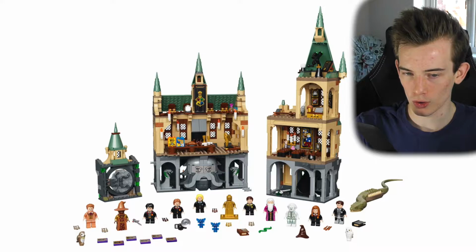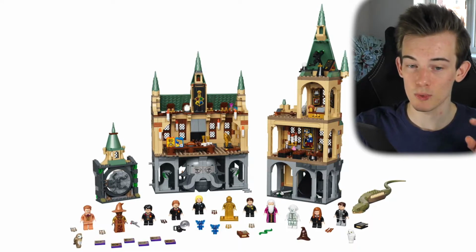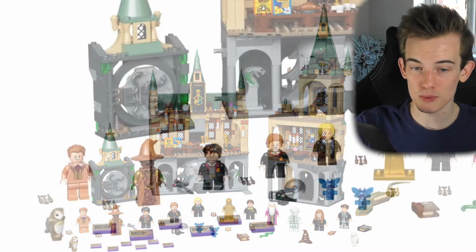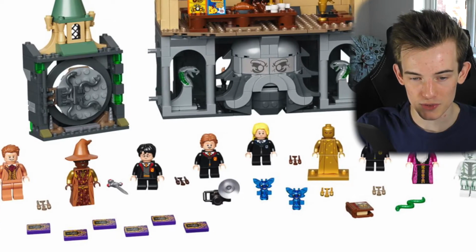Luna Lovegood, Gilderoy Lockhart, Albus Dumbledore, Professor Sinistra, Nearly Headless Nick, which is a glow-in-the-dark figure which is really cool, as well as the exclusive Voldemort minifigure. So just very quickly, the minifigures look really nice. I'm a huge fan of all these different minifigures.